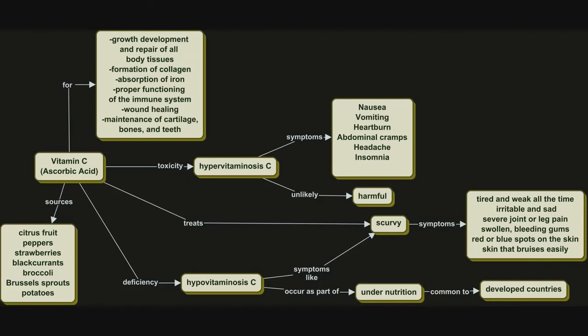Ascorbic acid treats scurvy. The symptoms of scurvy are feeling tired and weak all the time, irritable and sad, severe joint or leg pain, swollen, bleeding gums, red or blue spots on the skin, and skin that bruises easily.